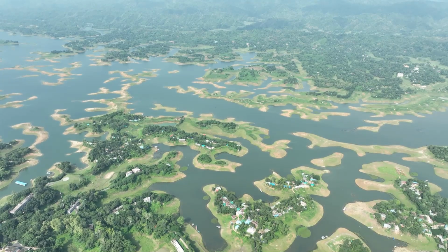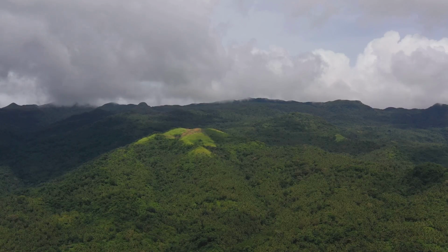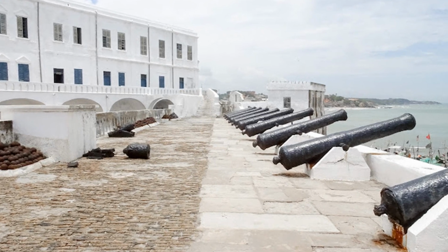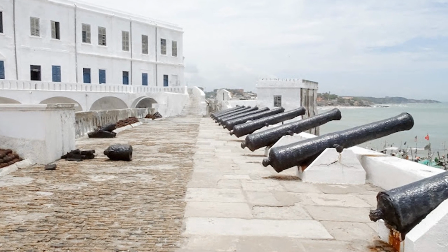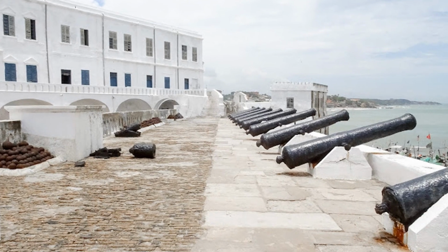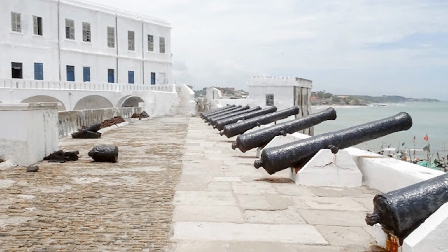Our journey begins in the Volta region of Ghana, a land of shimmering lagoons and verdant mountains that meet the sea. Among the most notable is Fort Prinsenstein at Keta, built by the Danes in 1784, serving as a key trading post for ivory, gold, and tragically, enslaved Africans. Today, Fort Prinsenstein stands as a stark reminder of the complex history of the region.